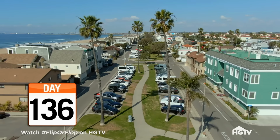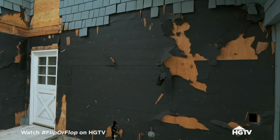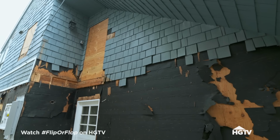Do we have anything in the bid right now for exterior work? Not at the moment, no. What are we gonna do? Well, we can do regular stucco. We can do a smooth stucco, which would be more expensive, but it's more modern. Or we can do siding for the entire house.